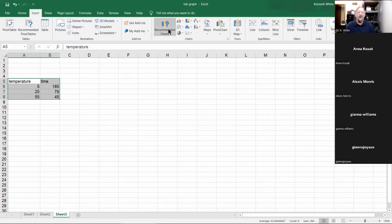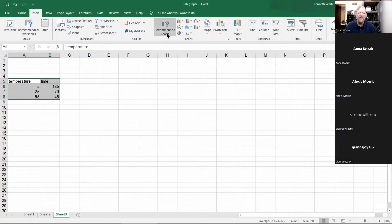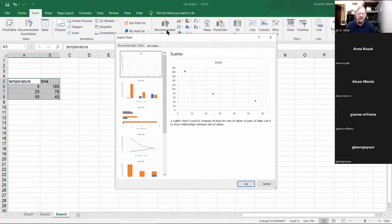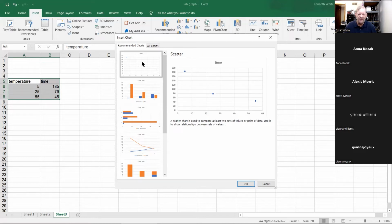Then the easiest way is to click on Recommended Charts. Again, click on Insert. This menu will come up. Click on Recommended Charts. You want Scatter, and that's the first one. See where there are different ones? Click on Scatter. Click OK.